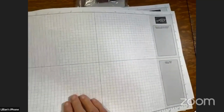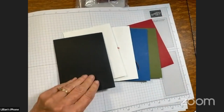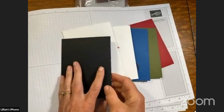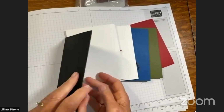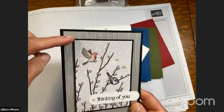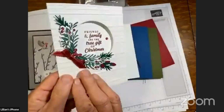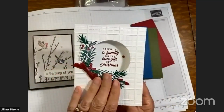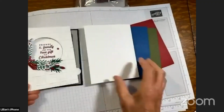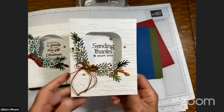So let me just quickly share with you a few of the samples I have. I was laughing with Joanna and Marilyn. I said I have 600 samples, not quite, but I'm only showing you a few. But this is just using the designer paper and then the embossing folder in the back. And then we've got this one. I made a Thanksgiving one like this earlier in the week online. Oh, here it is, right here.